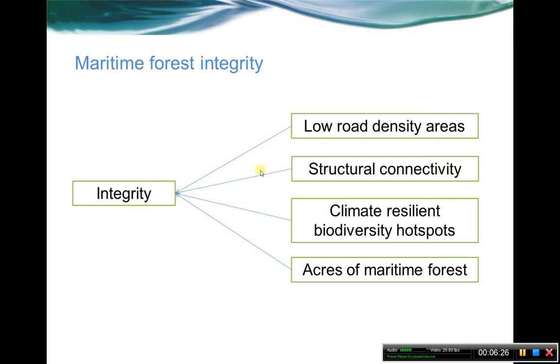So these are unique geophysical features, sort of combinations of soil type and diversity of features that seem to be depicting where a lot of biodiversity is and will be into the future. We can talk more about that on the call if you're interested in getting more into that. And also the acres of maritime forest measure that we talked about before. So this is where we stand right now with the different measures of integrity, given those recommended tweaks.